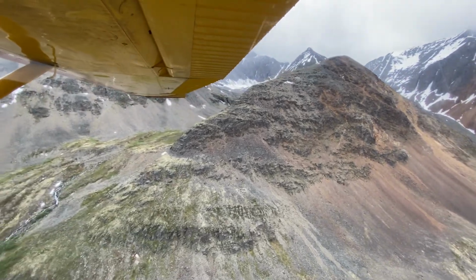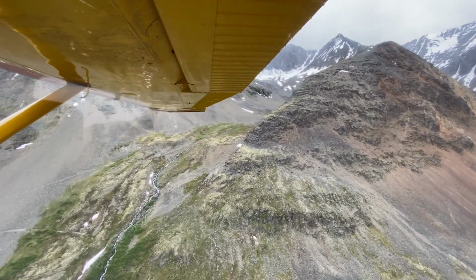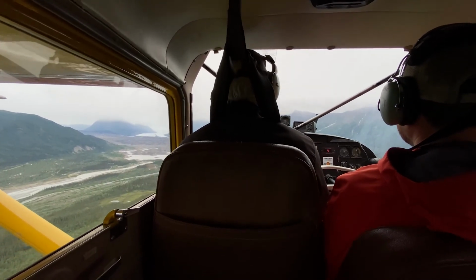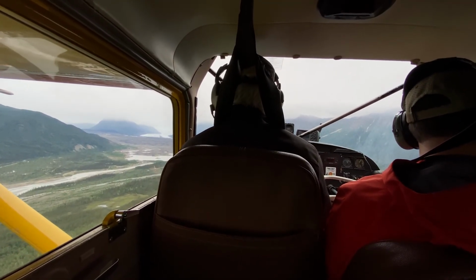The day went on, but we eventually got some good news that they would try to pick up the rest of our party around 2 p.m. Thankfully, we were all reunited about an hour later.